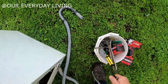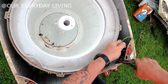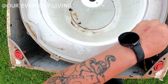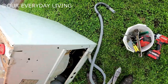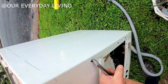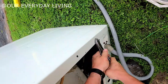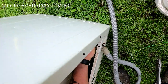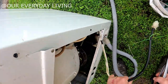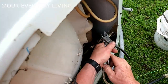There, get over there so I don't tread on it. Earth wire, that there. Cut these plastics on the back. It saves you having to worry about going through and grabbing every single strand of wire. They just come with it then. That one there, let it snip.